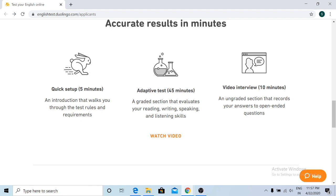So it's an adaptive test which takes about 45 minutes, a graded section that evaluates your reading, writing, speaking, and listening skills. So it's kind of on the same lines as the IELTS test. However, it's shorter because it ends in about 45 minutes or like 1 hour, and you have a video interview, an upgraded section that records your answers to open ended questions. So, this is basically like your speaking test.